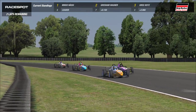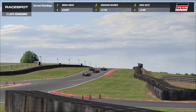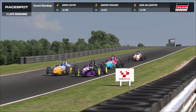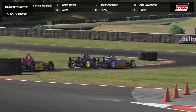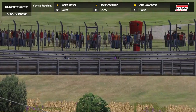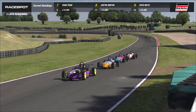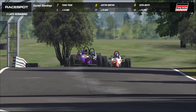It looks a little to the left, to the right, tries to get it, looks for the left side, and Tuan Tron goes side by side with Justin Smith going into his lap. Still side by side, still fighting for it, but it looks like Tuan Tron got the position. Good move by Tuan Tron in the closing stages. Lap and a half left to go for this second group. This is basically the closest action we have on the racetrack.